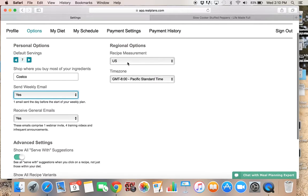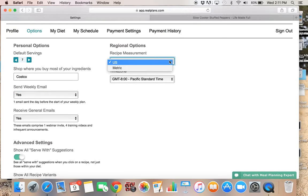So this is another great thing. I know I have readers who are not in the United States who use metric measurements, and so as you can see, there is an option here to use metric measurements. So I love that because I get people asking me all the time, like, how many kilograms is that? And I'm like, I have no idea. So this is a great way to use that. Okay, so I'm in the US, so I'm keeping it there.